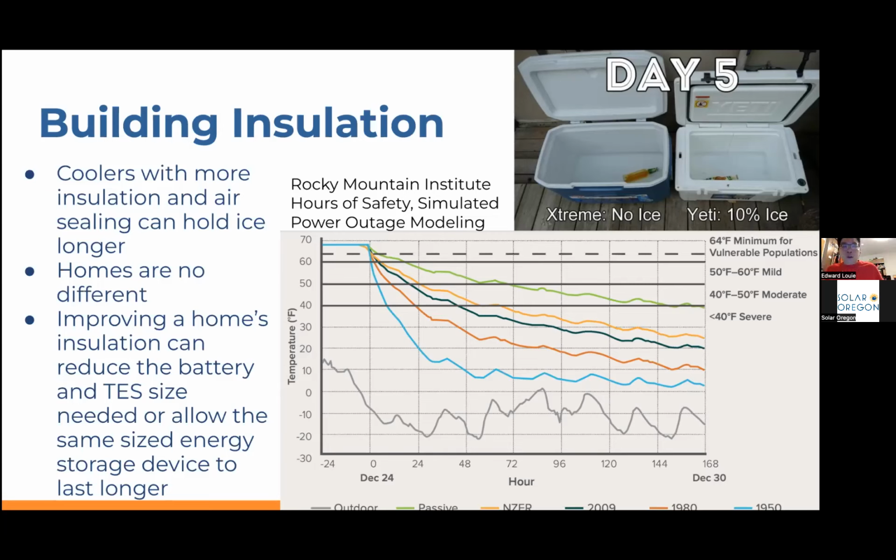And this is a graph that is from Rocky Mountain Institute. They did simulated power outages for a home to look at how different insulating levels of homes will cool off when you stop heating the home due to a power outage. And in this graph, a passive house will last, as you can see in the green line, much longer. It takes many more hours for it to cool off to 60 degrees, and it takes many more hours before it cools off to 50 degrees. Whereas a home with 1950s levels of insulation will cool off much quicker, to 60 degrees, and much quicker to 50 degrees, and so on and so forth.